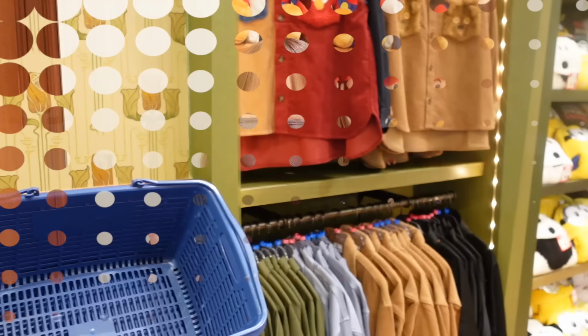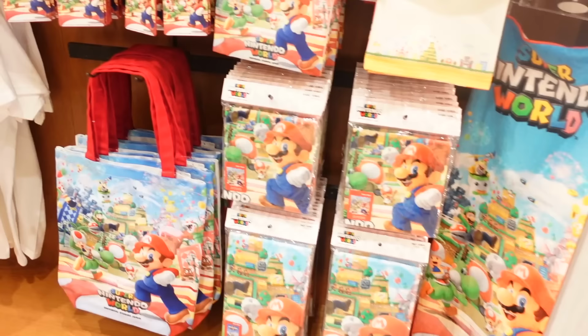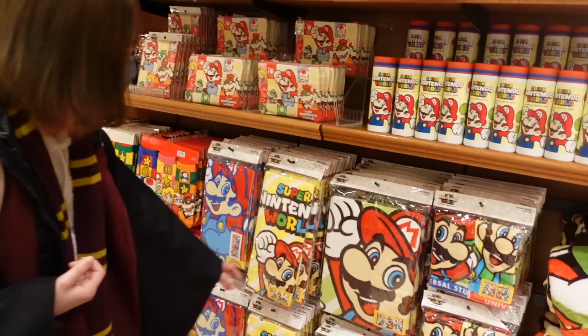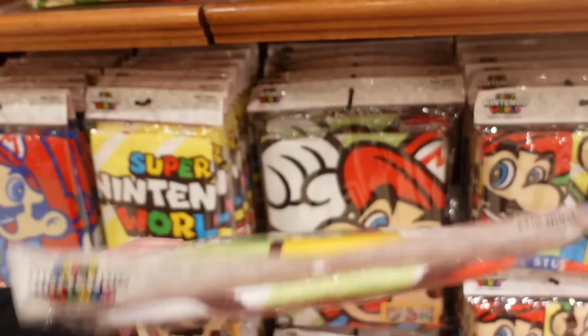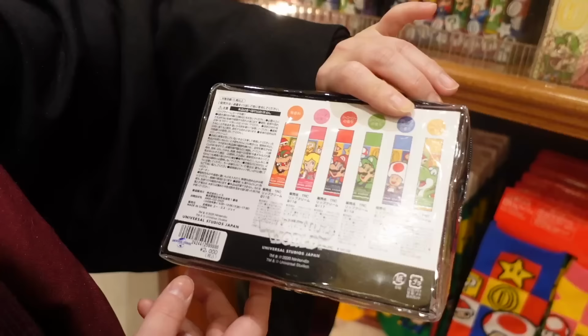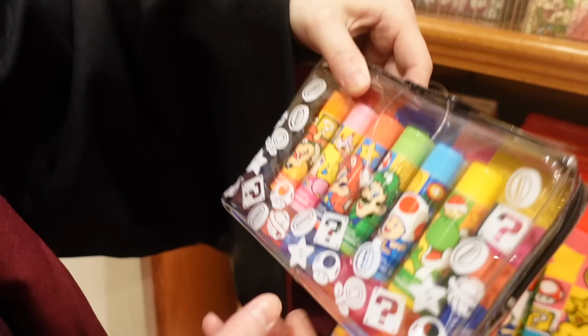By the way, Japan now has Nintendo World. Mario! Everything is so well designed and super high quality. I'm impressed. Bath towel. Lip cream. Interesting. I love the packaging.